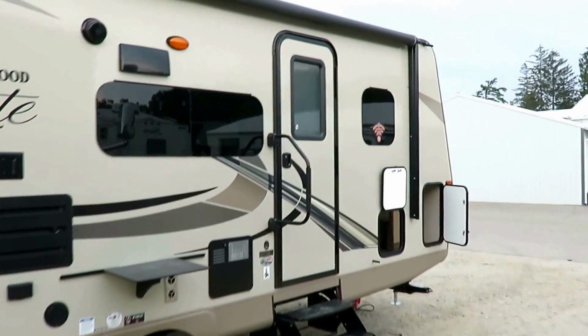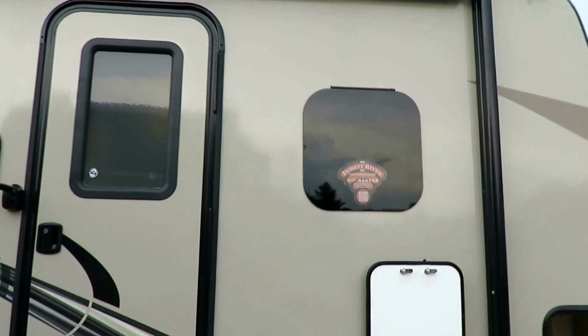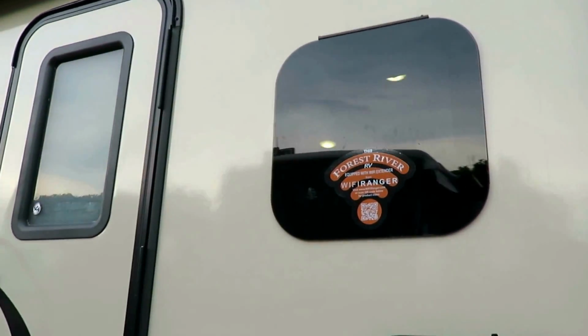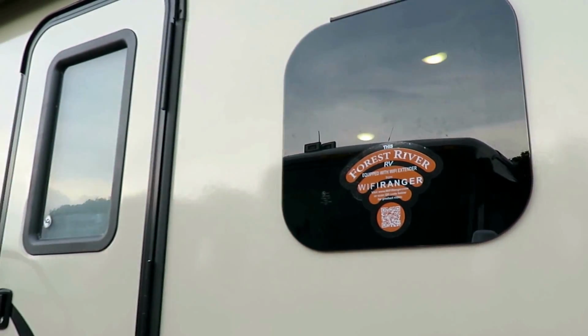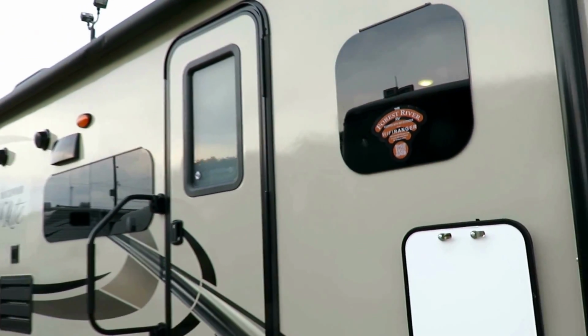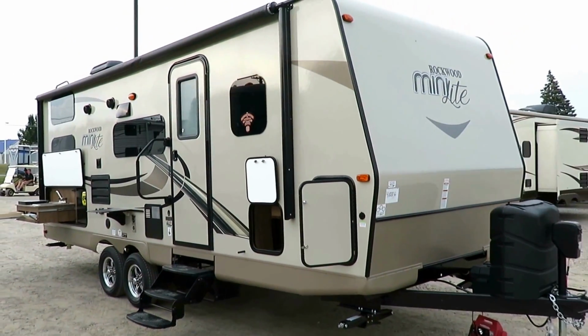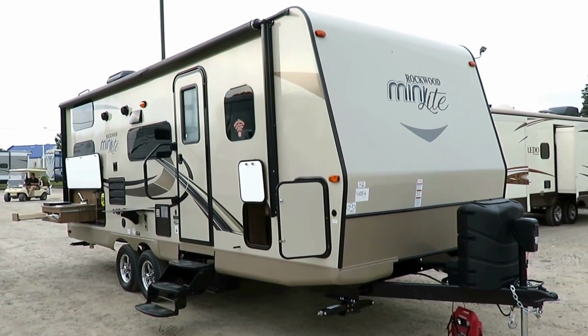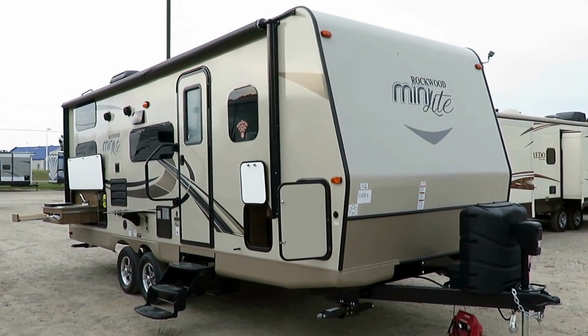The Wi-Fi Ranger, you see this orange Wi-Fi looking sticker over here. What is it? I've done a video on that to give you full information, but in short, it's a router. It's like a signal amplifier. It makes it a little bit easier to keep your mobile devices in contact with weak park Wi-Fi or things like little cell phone air cards. I got to do a battery swap. We'll meet you back inside.